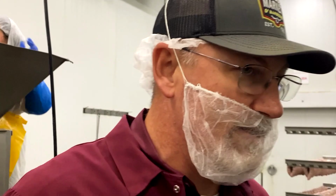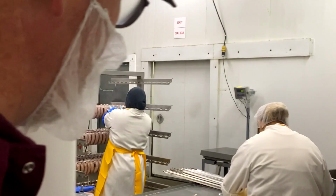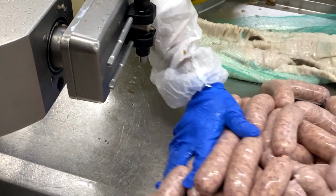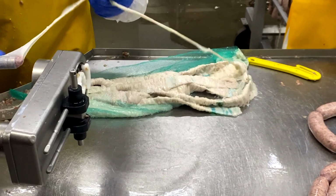And so we come over here, Mondo and his crew run our sausage room. And so this is Mondo. He's making our link sausage for us. This is all beef sausage, the original flavor. He stuffs it. We hang it on the sticks. We put the sticks on the rack.